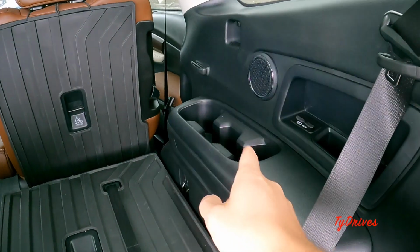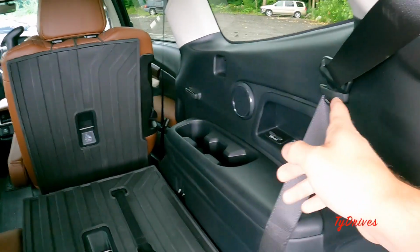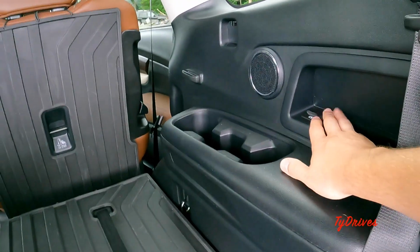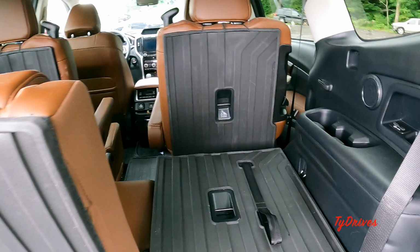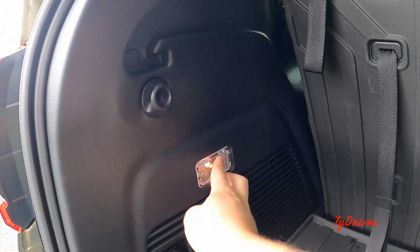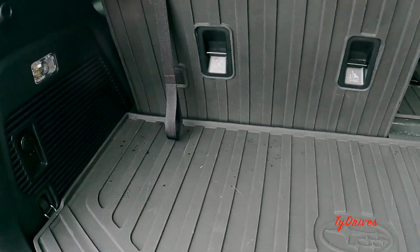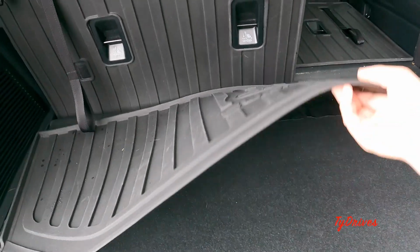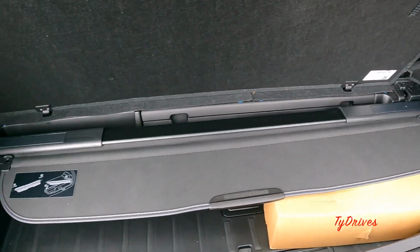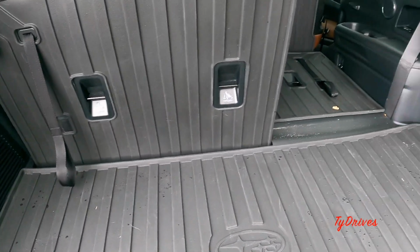As we can see, plenty of storage for bottles and whatnot. We have speakers back here, even these little seatbelt holders, USB chargers, and little storage spots. We also have lighting back here, which you could turn on, a 12-volt power outlet, as well as cargo hooks all down here. Once we lift up this nice rubber mat, you can see we have a cargo shade and your tow hitch, all that good stuff for the towing package.